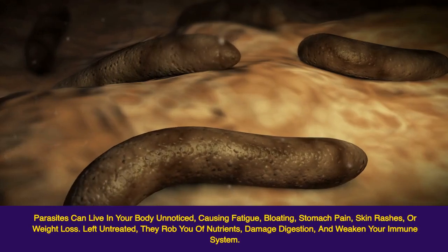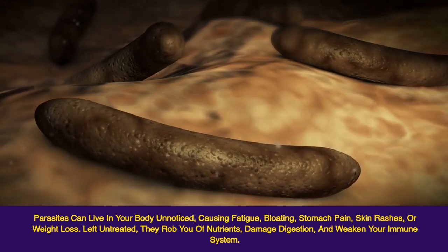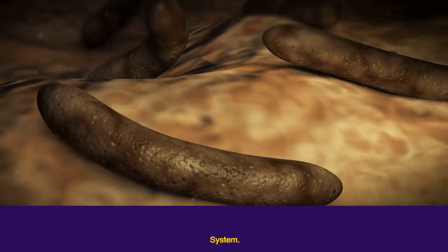Parasites can live in your body unnoticed, causing fatigue, bloating, stomach pain, skin rashes, or weight loss. Left untreated, they rob you of nutrients, damage digestion, and weaken your immune system.